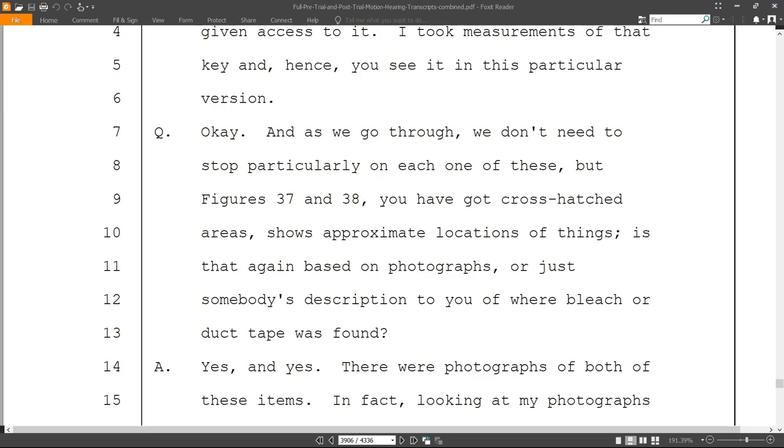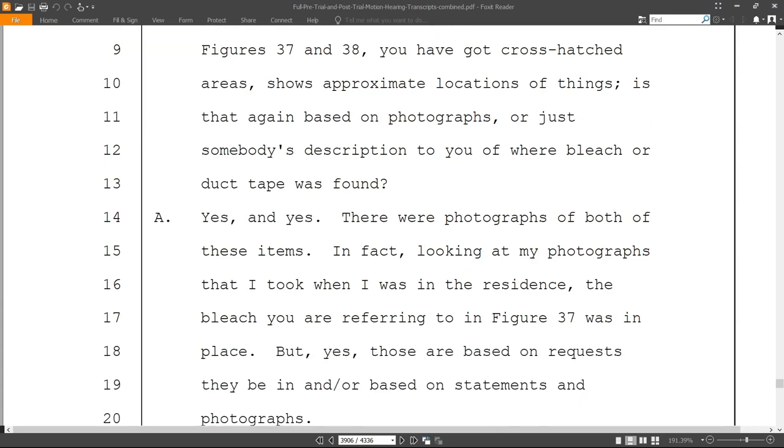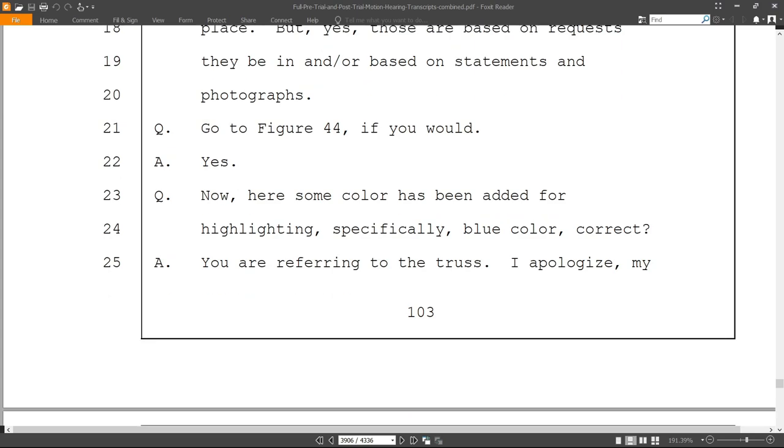Okay, and as we go through, we don't need to stop particularly on each of these, but figures 37 and 38, you've got cross-hatched areas to show approximate locations of things. Is that again based on photographs or just somebody's description to you of where bleach or duct tape was found? Yes and yes. There were photographs of both of these items. In fact, looking at my photographs that I took when I was at the residence, the bleach you're referring to in figure 37 was in place. But yes, those were based on requests they be in, and or based on statements and photographs.